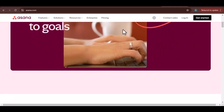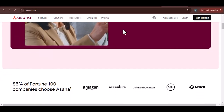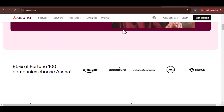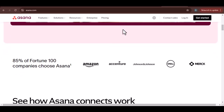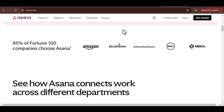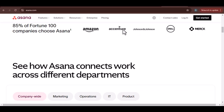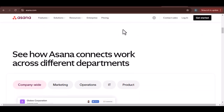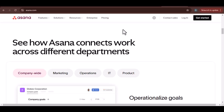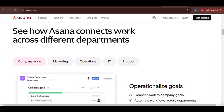Have you ever found yourself overwhelmed by a mountain of tasks? Or perhaps you've struggled to keep your team aligned on project goals. You're not alone. And that's where project management tools like Jira and Asana come into play. In today's fast-paced world, efficient project management is more important than ever. Whether you're a solo entrepreneur, a small team, or part of a large corporation, a good project management tool can help you stay organized, productive, and on track.